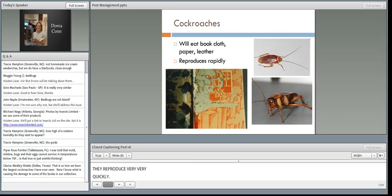In terms of relative humidity for the psocids, probably starting at around 55 to 60 is when you'll start to see them. It'll be over 60% relative humidity that you'll really start to see them coming in force. Usually around 70% relative humidity is when they really become a problem. Mold, mildew, bugs, eggs definitely can survive in temperatures below 70 degrees Fahrenheit. That's just wishful thinking. There are temperature ranges that they won't survive, and we'll talk about that later on in the session. But below 70, you have to go considerably below 70 before you start to have an impact. Sorry to burst your bubble.